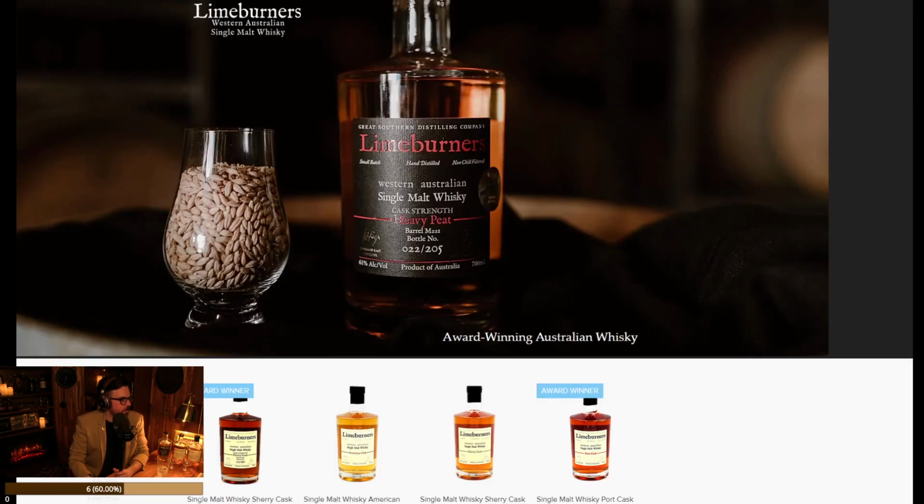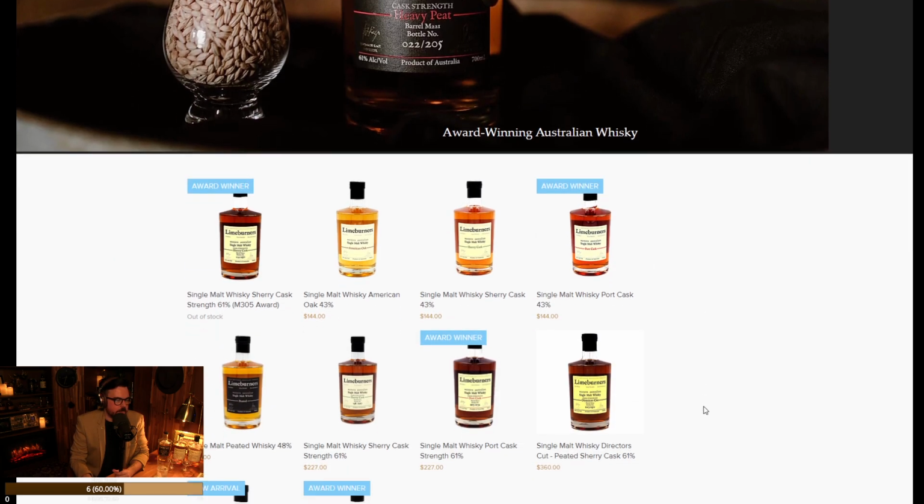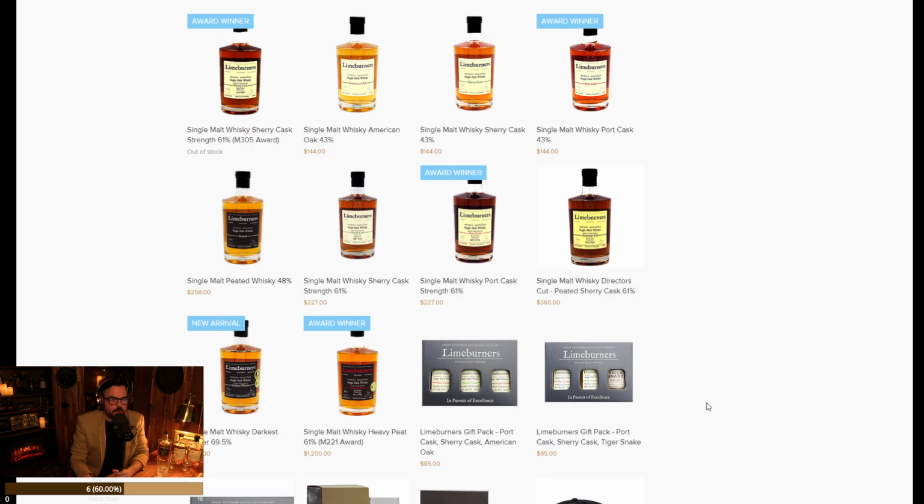So, yeah, we're looking at a few different ones tonight. If we go back, we can take a look at Limeburners in general, and what these guys have going. This is like an overview of what they're selling under the Limeburners brand. So they do a single malt sherry cask, 61%. They have an American oak at 43, a sherry cask at 43.